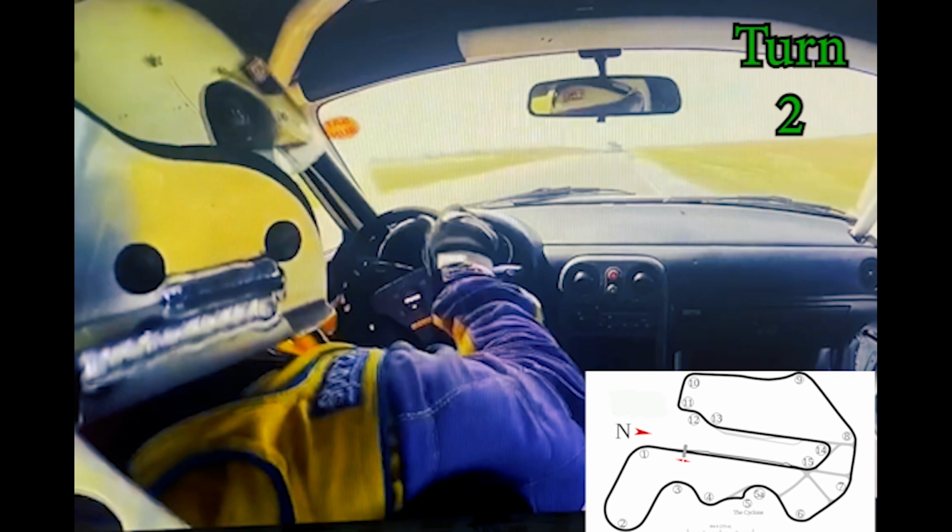Here's the fastest way around turn three. If you notice, I can't see turn three because it's on the other side of this hill, all right? I'm going to have to go over the hill, and I know that turn three is going to turn to the right. So here's the trick, and I've got to tell you, this is a great tip to know. Watch me as I set up this turn in an S formation.